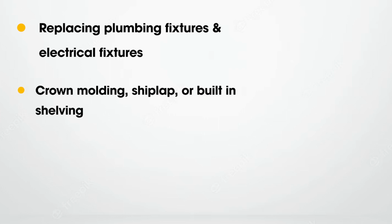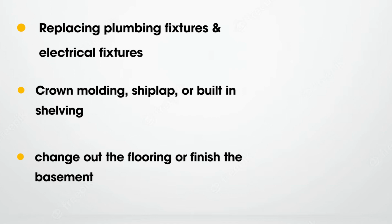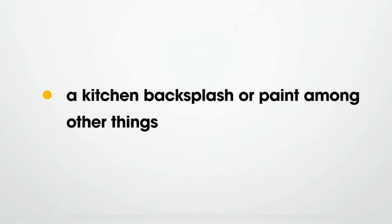Okay, so as I was saying, there are loads of projects that can be done for less than what the builder charges. But remember, most builders will not allow you to do any work on the house until after you close. And yes, some of these projects are time consuming, but it's a great way to build equity into the home. Popular projects include replacing plumbing and lighting fixtures. You might add crown molding, shiplap, or build in shelving. On a larger scale, you could change out the flooring or finish the basement. And a lot of people like to add a kitchen backsplash or paint, among other things. Once again, most builders will not let you do any work on the home until after you close.